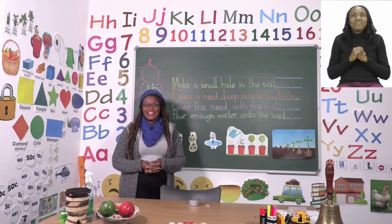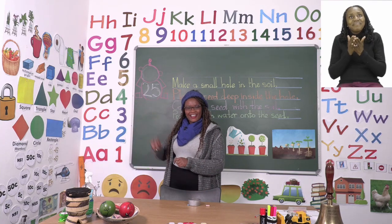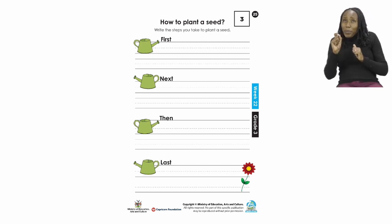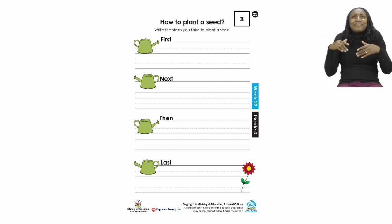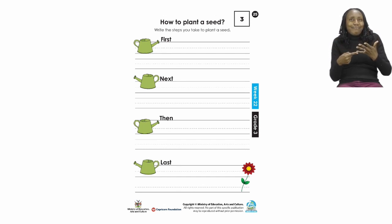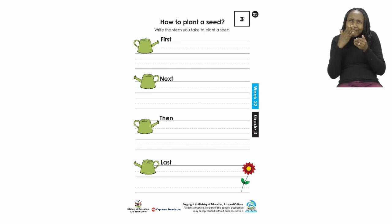For the last part of our exercise, boys and girls, we are going to go to page 25. On page 25, we are going to write how to plant a seed. It's going to be our job to write the steps that someone needs to take in order for them to plant a seed. Now, as you can see, the lines are not that long, so the steps must be very simple, and also make sure that you do them in the correct order.